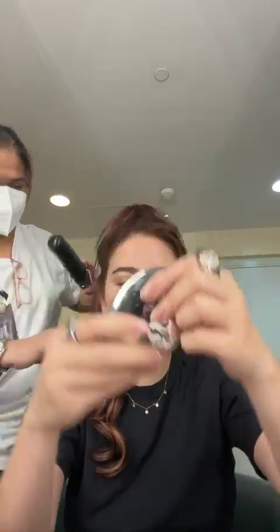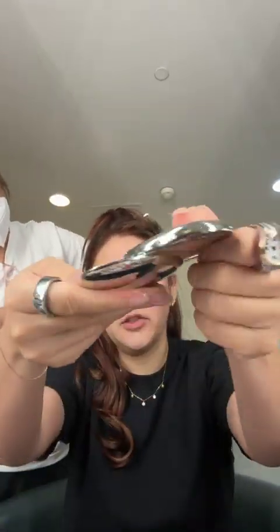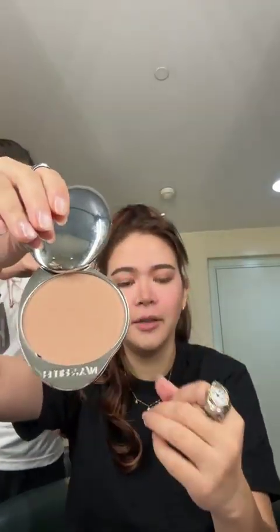Okay. So, habang hindi ko pa alam kung nasan yung panglight ng kilay ko, magko-contour muna tayo. This is my other contour na yan, isa-slide nyo lang. May kasama siyang brush!